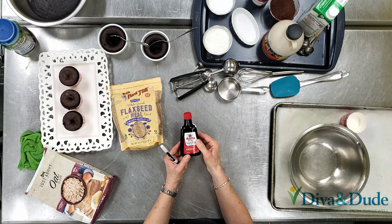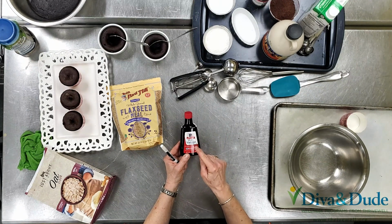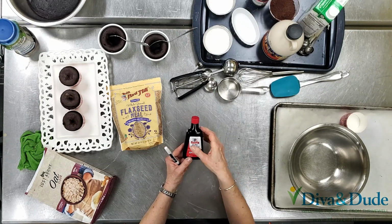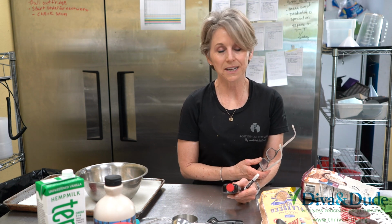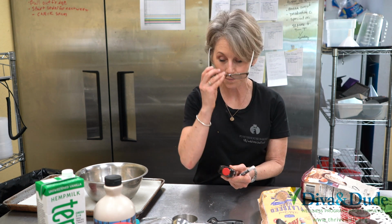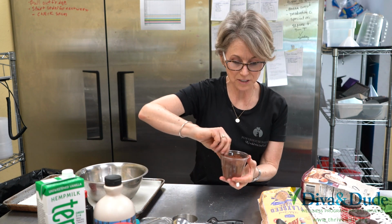Notice that it's not imitation vanilla. I really believe that if we're going to use vanilla, we should use one that's organic, or at least made from pure vanilla bean. And if you've never made vanilla from the actual bean, try it sometime. It's a fun process, although time-consuming. So when you want to cut some corners on time, this is a great way to have a fantastic vanilla flavor.